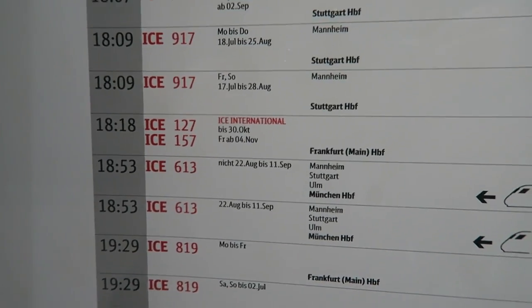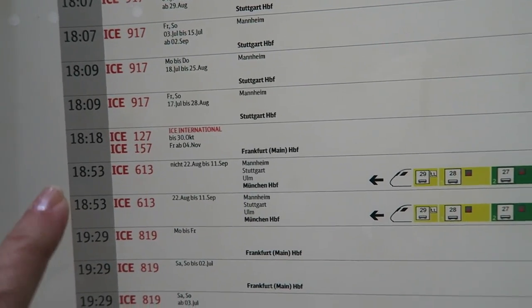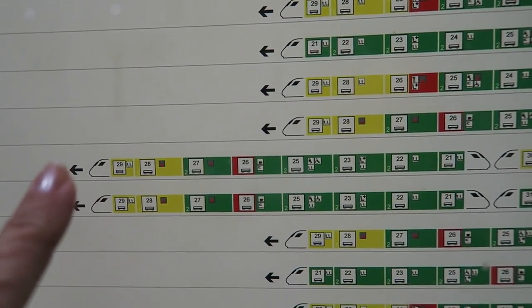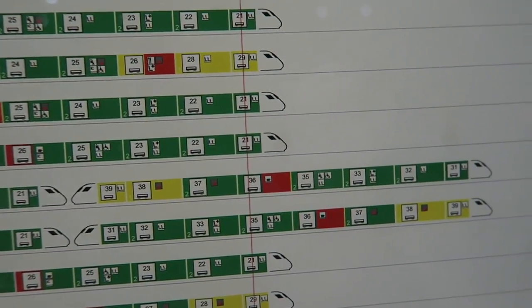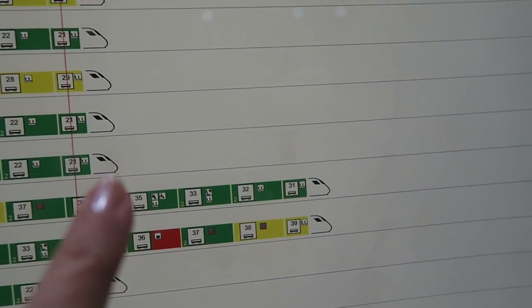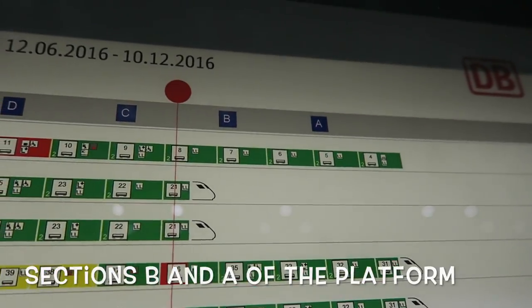So this is the chart for track 5. This is my train, 1853 ICE 613, going to Mannheim, and the yellow are first class and the green are second class, and the red is where the food is, the cafeteria. So I have to make sure, for example, I can stay here in these green ones in the back, and that is in B and in A.